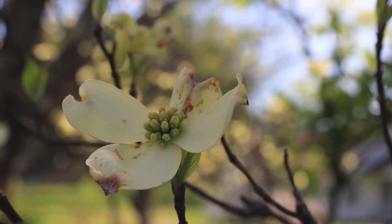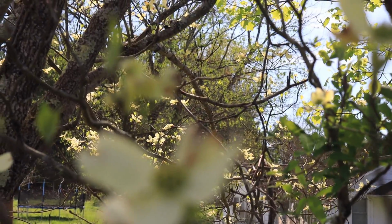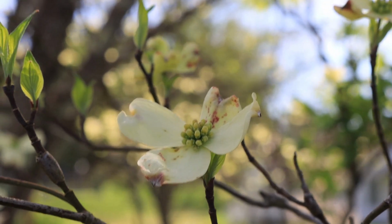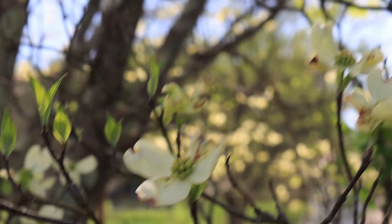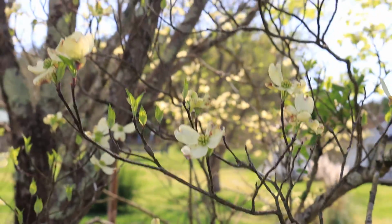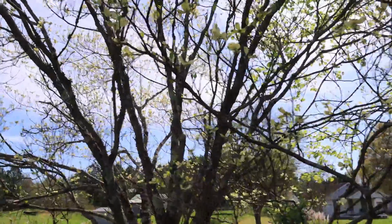And then the flowers in the center of the larger flower itself are meant to represent the crown of thorns. So it's all quite interesting stuff. But this is flowering dogwood, and also just like serviceberry and redbud, it is a harbinger of spring. When we see flowering dogwood begin to appear, it lets us know that spring has arrived.